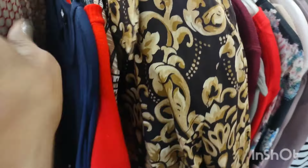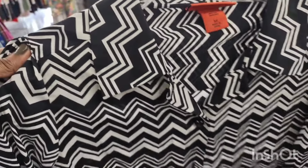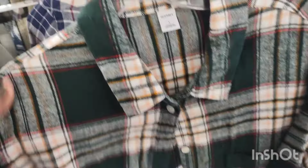Yeah. That was a cute little vintage shirt. I found this beautiful zigzag pattern. It was a medium, so I just decided to leave it because I don't know if it's going to fit, and I don't want to spend $7 and it doesn't fit.